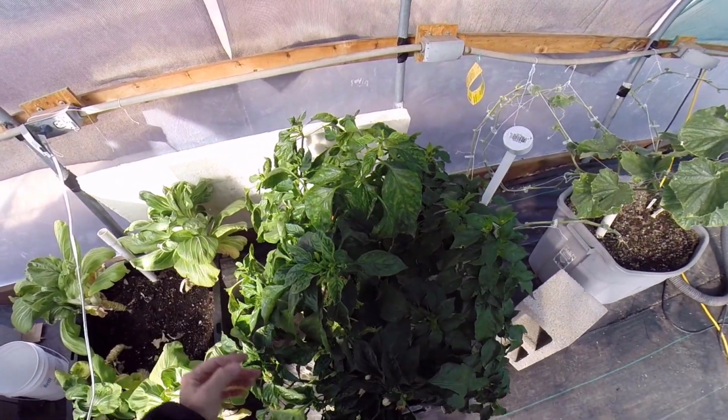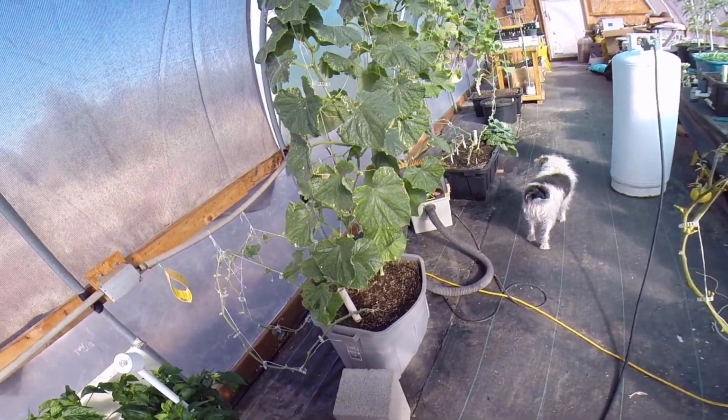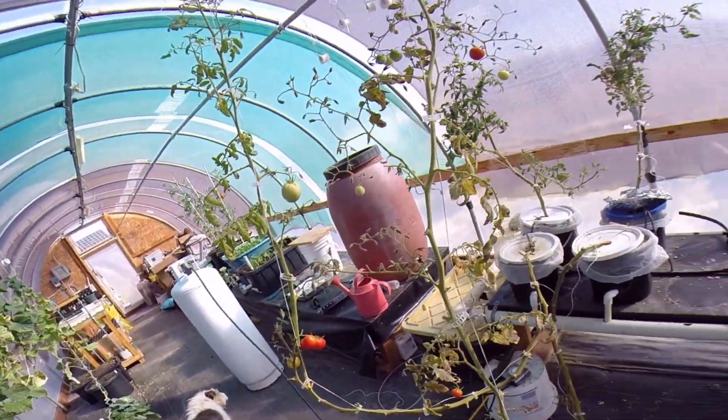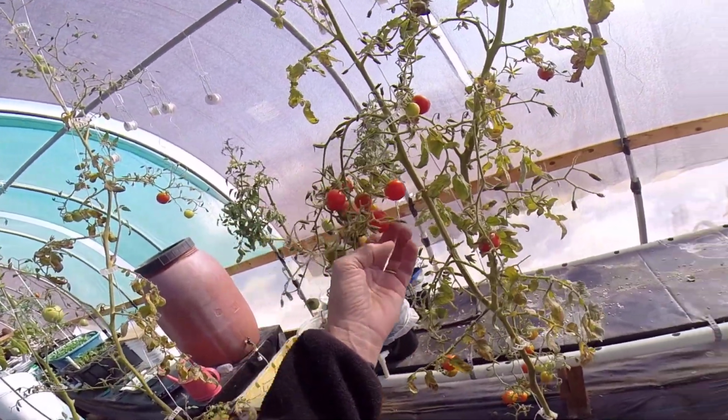So these guys did pretty well. I don't see any frost damage. Yay! I am shocked, honestly. I expected this to be something of a disaster this morning. I am not complaining. We decided we just couldn't worry about it. I mean, what are you going to do?